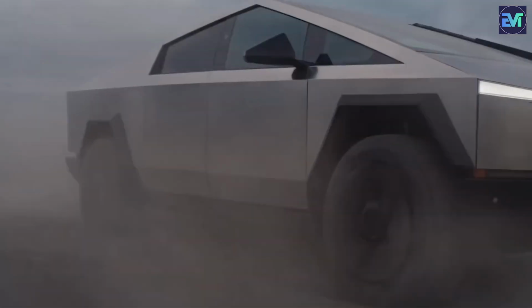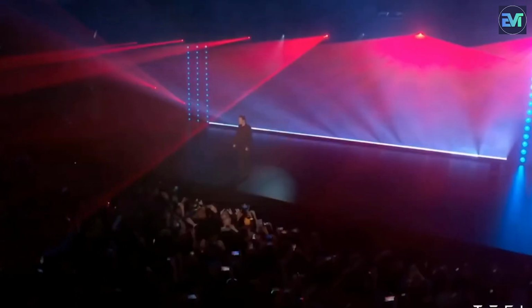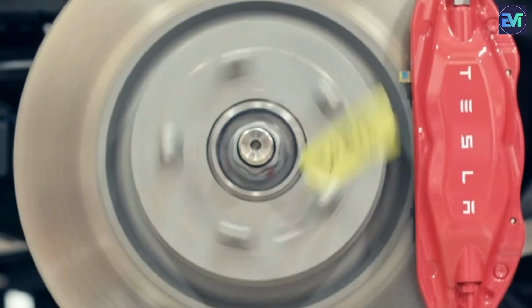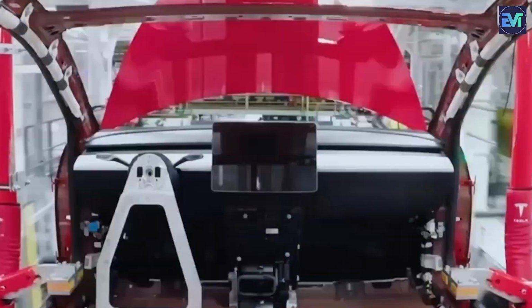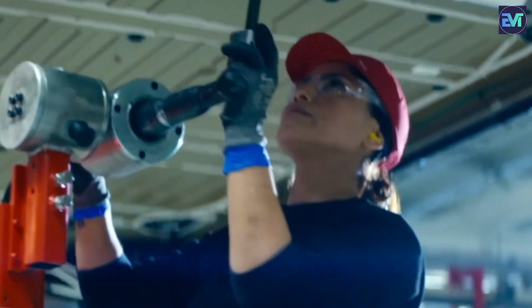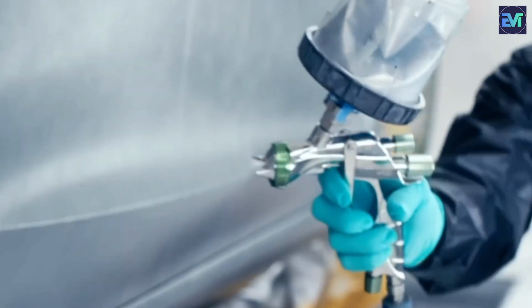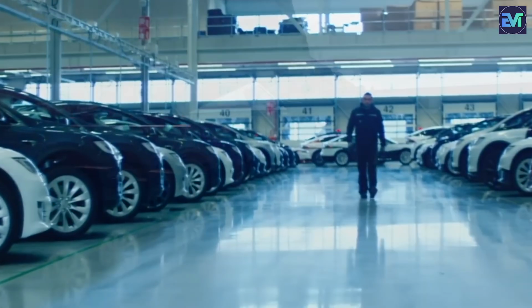This announcement had ripple effects beyond the Cybertruck itself. Musk's declaration signaled a broader commitment within Tesla to explore and implement sustainable practices in their manufacturing processes. As the automotive industry faces increased scrutiny regarding its environmental impact, Tesla's proactive stance positioned the Cybertruck not just as a technological marvel, but as a symbol of responsible and forward-thinking manufacturing. In this subtle yet significant update, Musk reinforced the idea that sustainability was no longer an optional feature, but an integral aspect of the next generation of vehicles.